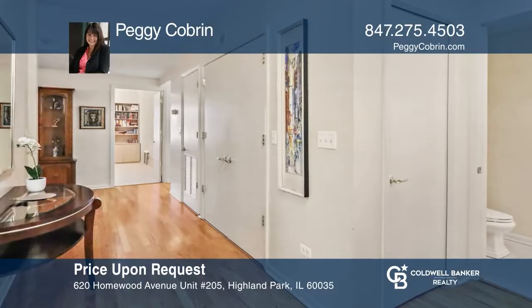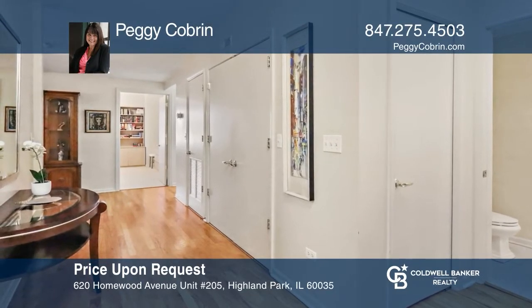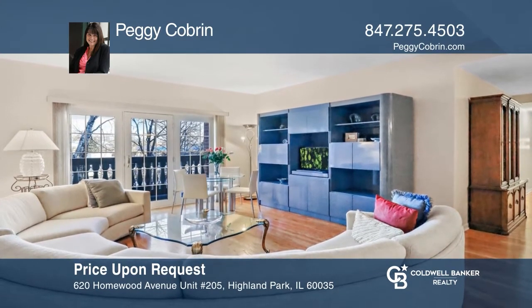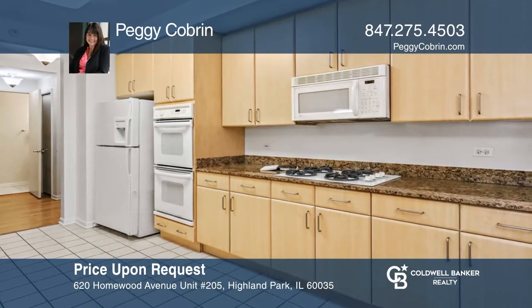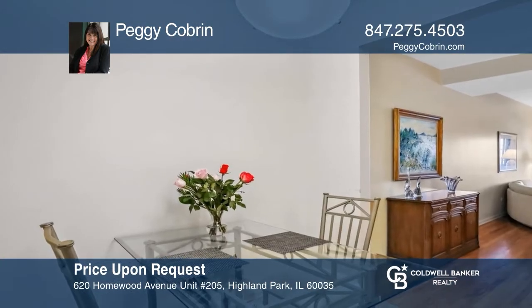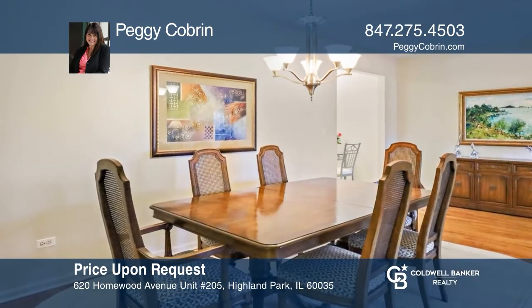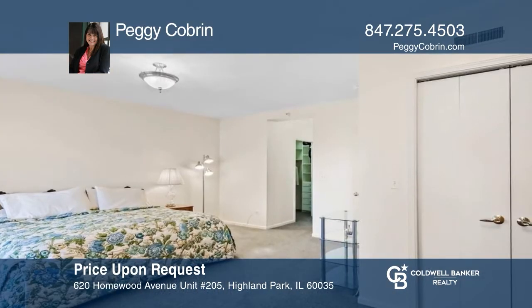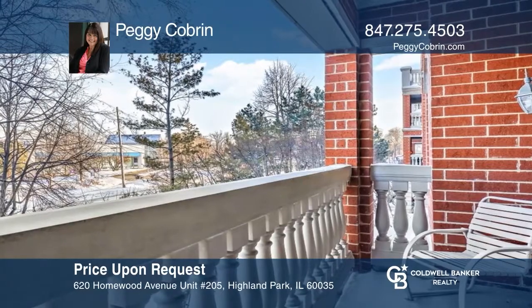Rarely available and highly sought after building in Highland Park. This spacious condo is over 1,800 square feet with 2 bedrooms, 2 1/2 baths, 2 parking spaces, and so much more. The custom lighting leads the way to the dining and living room with plenty of space for gatherings. The eat-in kitchen has ceramic tile floors, granite counters, and loads of cabinets. The balcony is perfect for barbecuing or enjoying your morning coffee. Contact Peggy Coburn for more details.